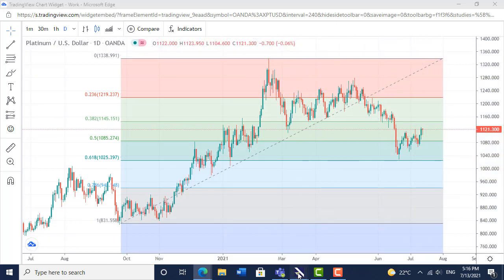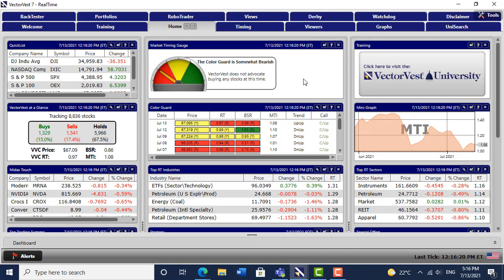So let's have a look at VectorVest US, and as we can see, short-term trend, a lot of red. I can see that the short-term trend intraday has inched up today as the market has moved up. The Dow is off 40 points, the Nasdaq is strong again, up 57, and the S&P up 4 points. It's really struggled to get up over the last hour or two. So VectorVest does not advocate buying stocks at this time.